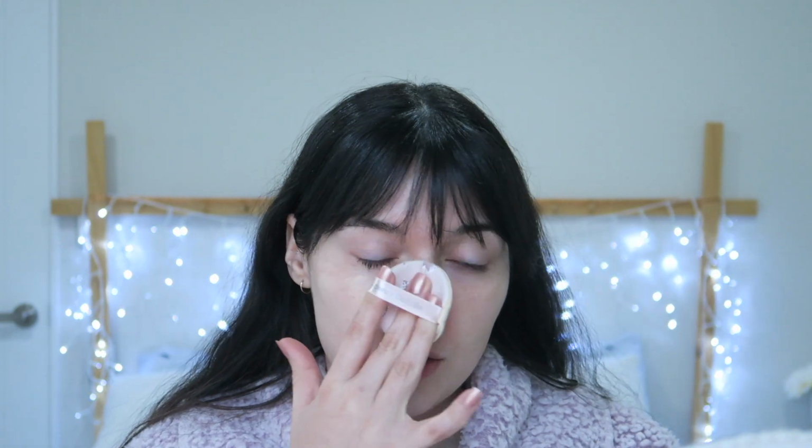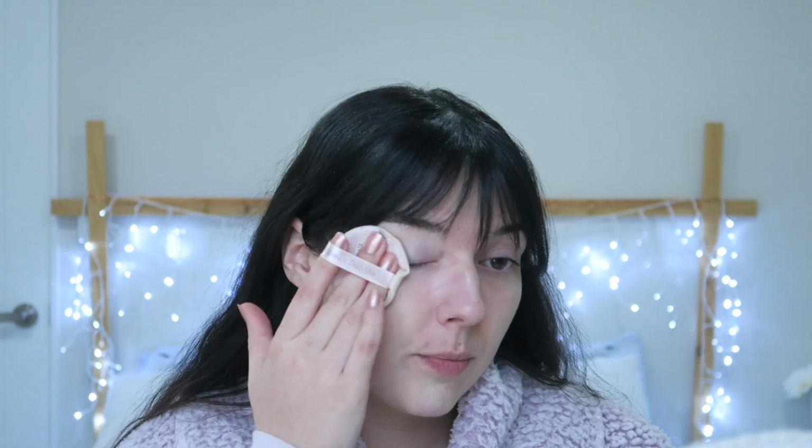And I'm going to apply it using a cushion puff. This one is from Up Hue. It's really old, from a cushion that I've already finished. This is a really pretty color. It suits me quite well, I think. It's not too light, but it's also not too warm toned or cool toned.